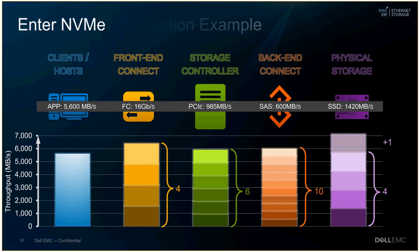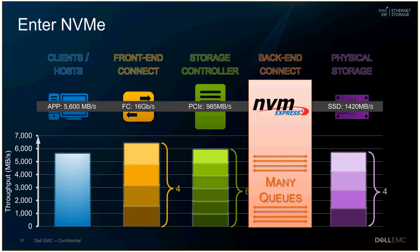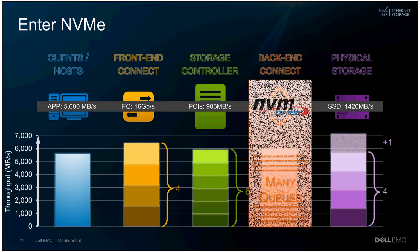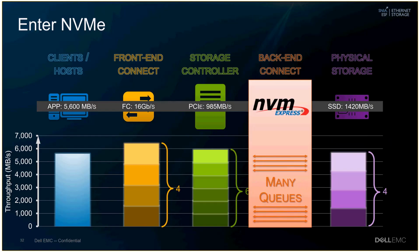With NVMe on this connection here, I can eliminate that 5th drive that I need only for SAS connectivity. And also, I'm not saturating that bus. With this, I was literally using all the SAS connectivity for 10 entire SAS lanes just to support this one application. With this, I'm not. Front end too. It gives me the ability to deliver that I/O to that application through the storage controller in a much more efficient way.